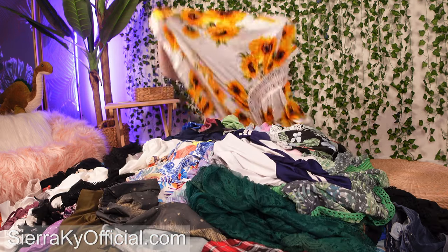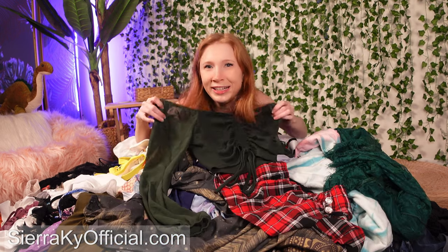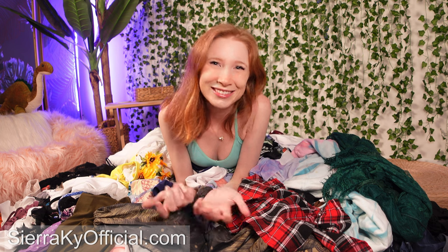Let's see what we can find. Oh my God, look, I have a sunflower kimono. Oh my gosh. This is what I was looking for. A green crop top. This one's long sleeve as opposed to the other one, which was short sleeve. So I have both of my outfits. Now I'm gonna try them on and see what you think.